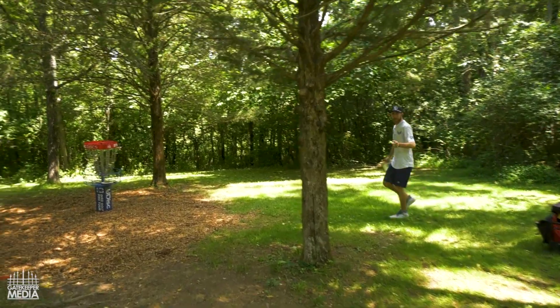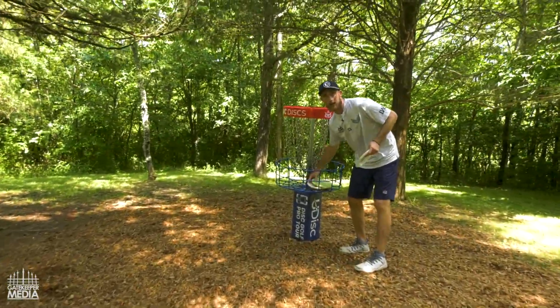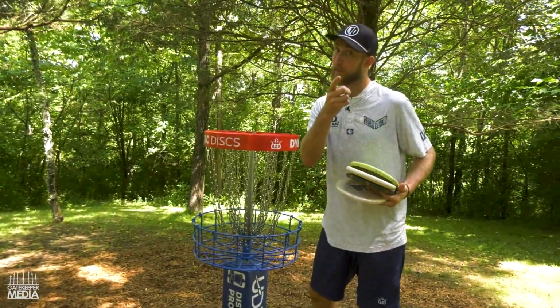All right, so there you guys have it. That's the front 9 out here at Idlewild. Be sure to stay tuned, check out the back 9, and we'll get into the most wooded holes yet.